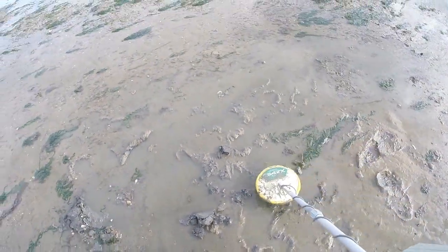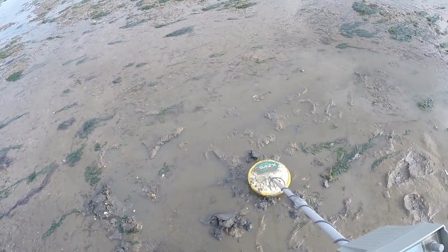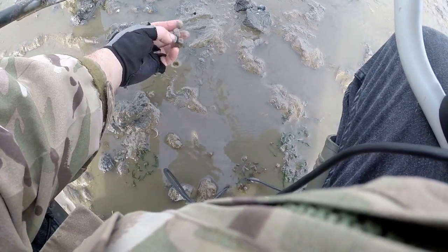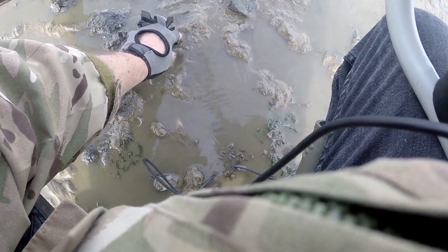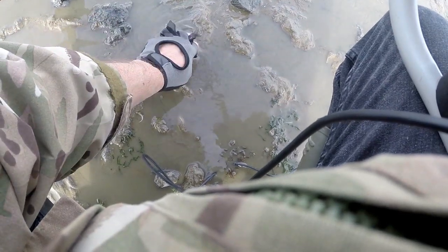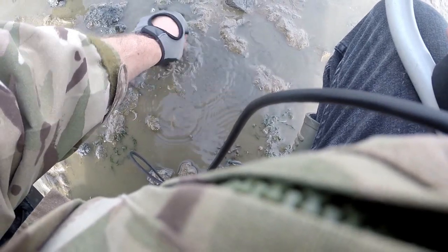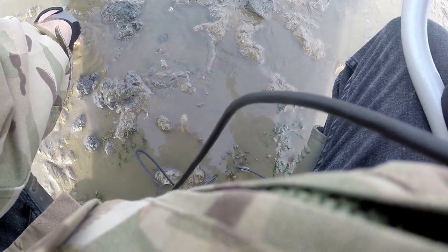Right, let's move it around a bit. So it's in here somewhere. Right, so I feel. Not feeling anything. Yes, I am. Here comes the grand reveal. A second Martini Henry in the same hole. Oh, there you go.